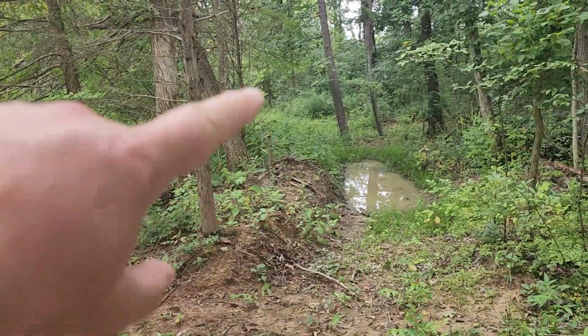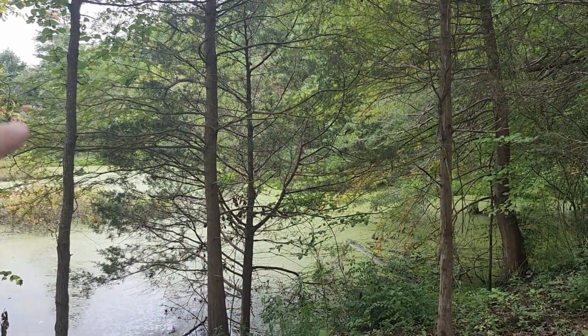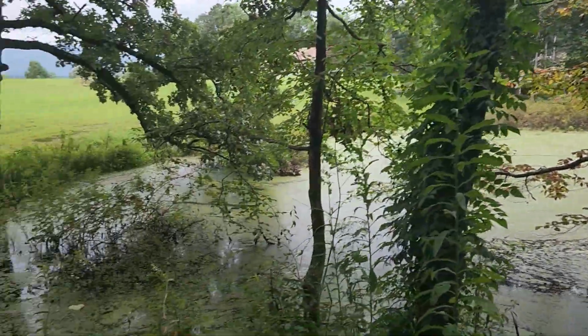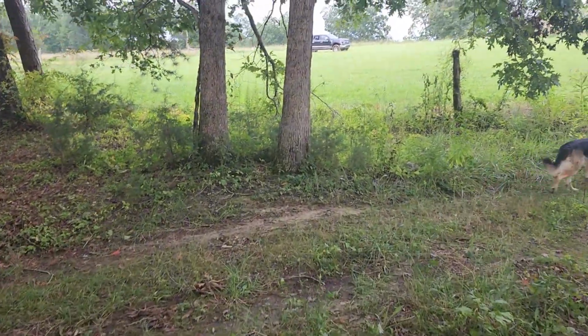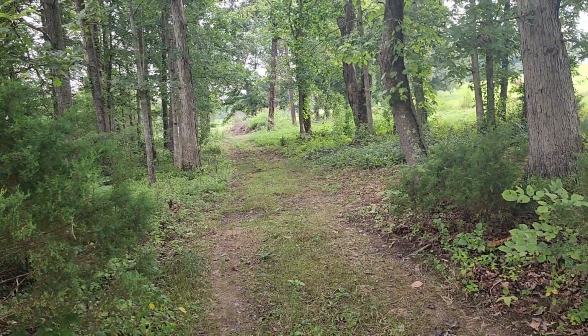And then it's going to be flooded all the way around. And the dam kind of goes up right here. I mean, this hasn't been maintained in so long. It pretty much needs a pond renovation. And I'm sinking in a little bit right here, so I'm definitely not going to try to drive the truck through this. This is more like an ATV path or side by side. But I'm going to get out of here. We'll go back and do a little fishing.